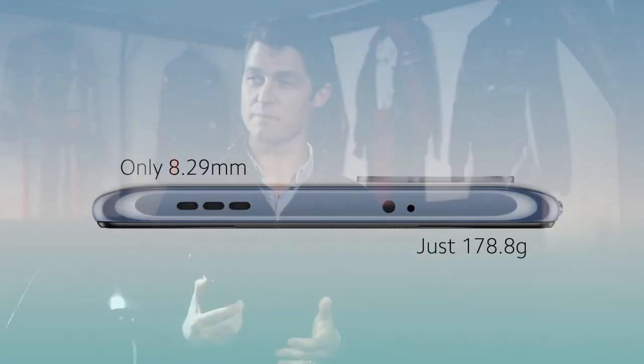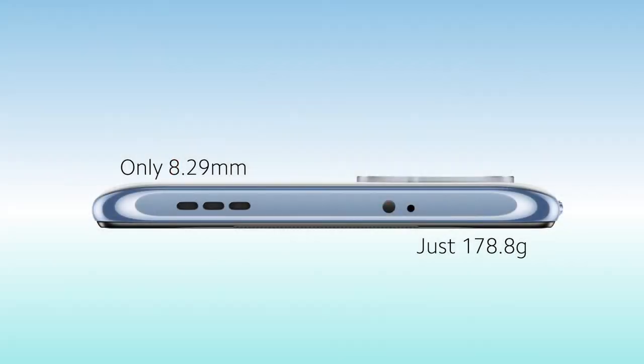The first thing you notice when you pick it up is how light it is. So we've shaved off 15% of weight versus the previous generation. So it now weighs in at just a measly 179 grams. It sits perfectly in your hand because it's also slimmer than ever at 8.29 millimeters.